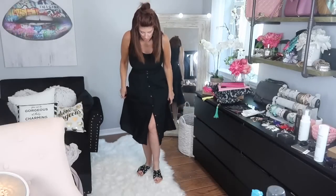I've got these gorgeous little earrings on from Express, flower ring, just a simple black tank. This is just a little cotton button-up high-waisted skirt. And then I just picked these up. These just came in yesterday, so of course I had to wear them. Cute little black slides with the silver grommets, which I love.